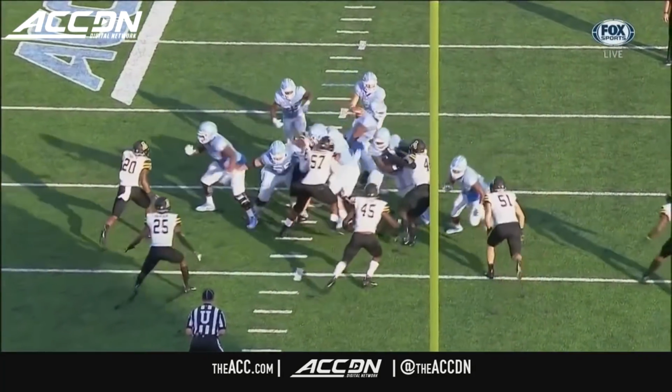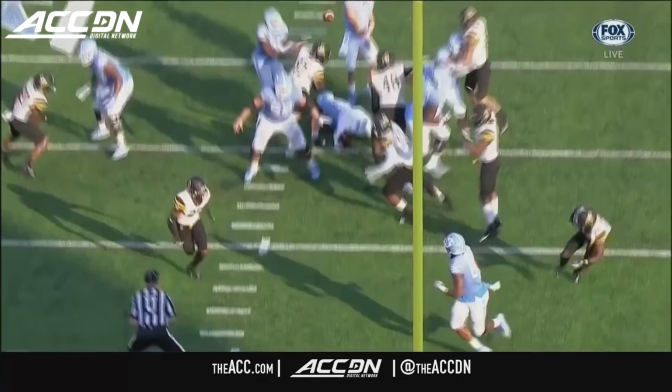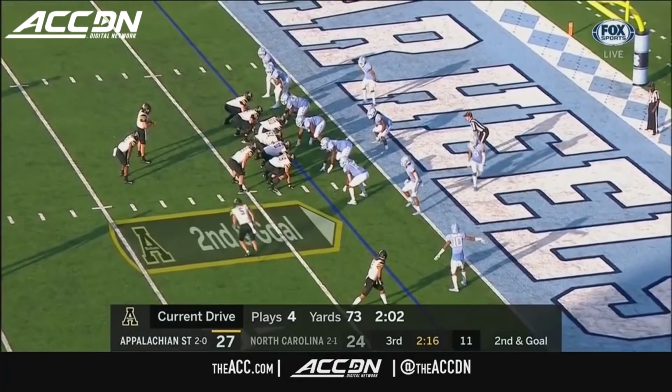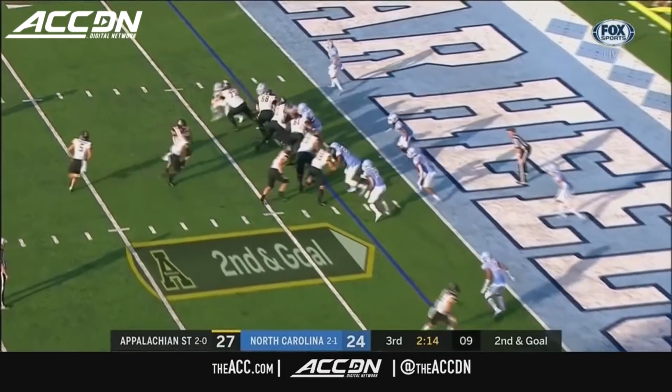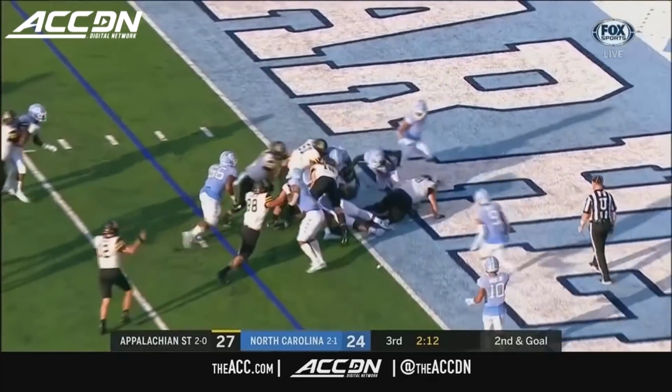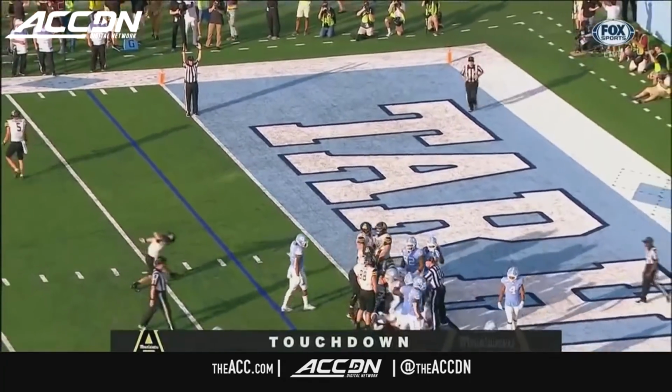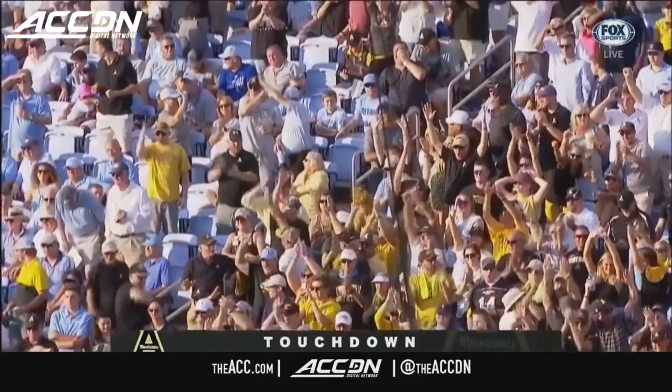Concord, North Carolina. Well, you can't stop that run. So what are you going to do? You're going to sell out every. That's Evans to the goal line and in for the touchdown. The Mountaineers punch it in from 3 yards away.